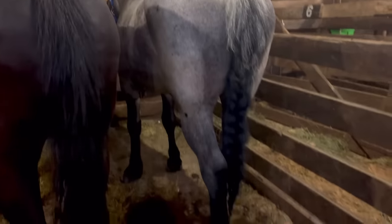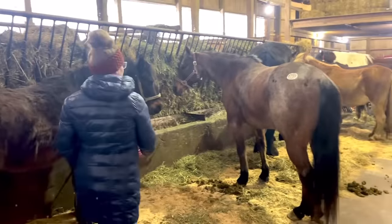And this is even another Roan. I mean, they are just everywhere today. It's crazy. I've received some comments like you should walk up to the horses more confidently.